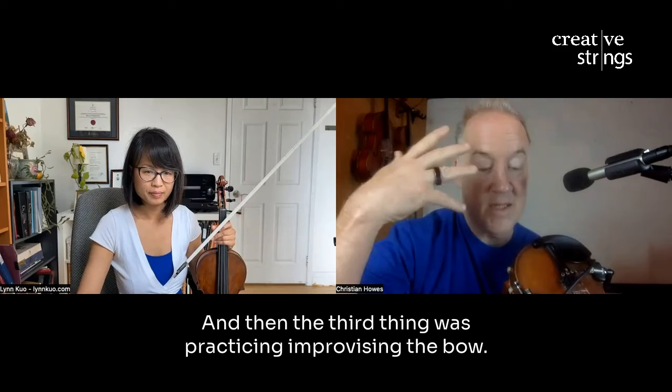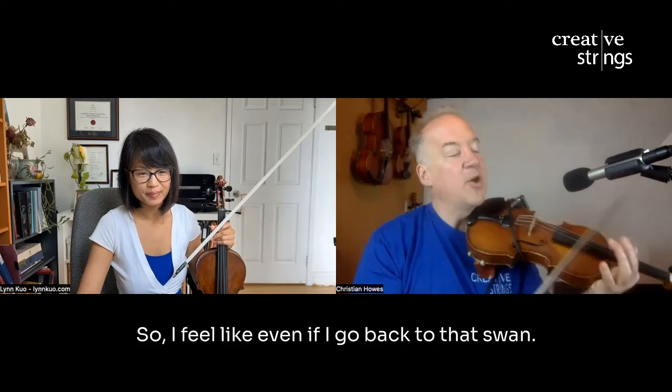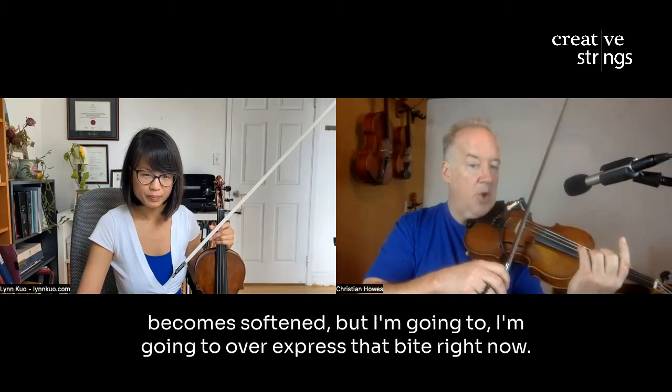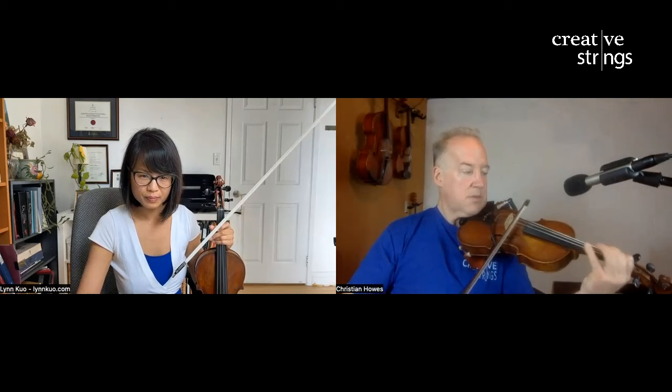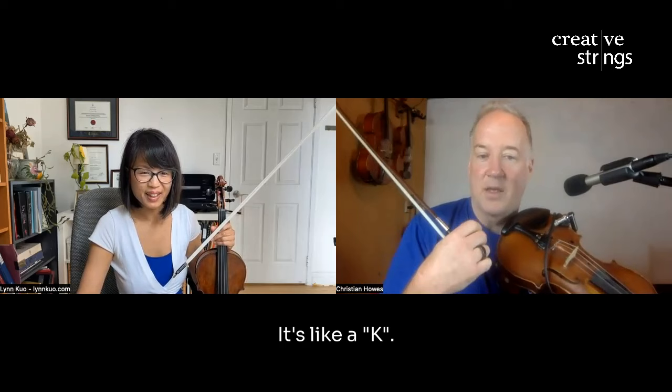And now I want to talk about bite. Oh, articulation. I'll be interested to get your take on this. So I feel like even if I go back to that swan, my theory is that at the beginning of each of these notes, there's actually a bite that becomes softened. But I'm gonna over-express that bite right now. We get that bite, and I call it a consonant K. It's like a K, right?